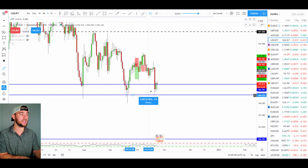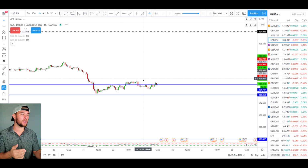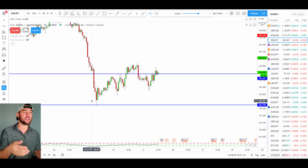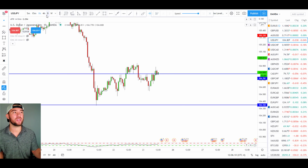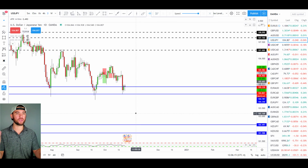And since entering this area, we've had a bounce of about 60 pips so far. Keep an eye on this later in the week. This area, dropping down to smaller time frames, is where I was looking for a possible double bottom. I never got that, unfortunately, so I wasn't able to enter a trade here as of yet. But if we continue pushing down and I do get a double bottom out of this area on the dollar yen, then it's an area I will be looking for possible long trades.